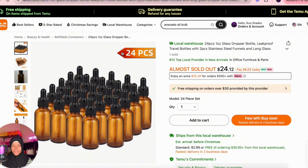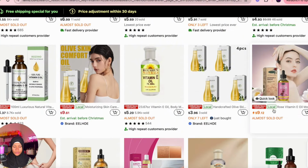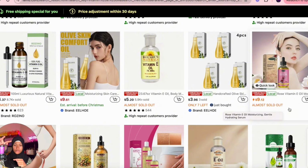But if you're making men's products, I feel like it might actually be okay to go for this type right here. But you guys are definitely going to be needing some vitamin E oil. And the thing about oils is you don't need a whole lot. A little bit of oil goes a long way. So when you're making body butters or lip gloss, you're not going to be using a lot of oil. An oil bottle this size can make literally hundreds of lip glosses. You'd be surprised. So you might need to buy just one bottle of this size.